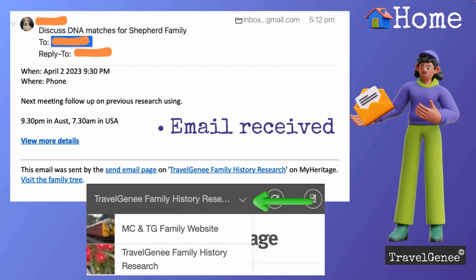Now, a little tip, you can even use the calendar to plan your own research schedule. Why not book time to do research on a particular ancestor or checking out your latest DNA matches? Programming your research makes it much more productive and keeps you focused.